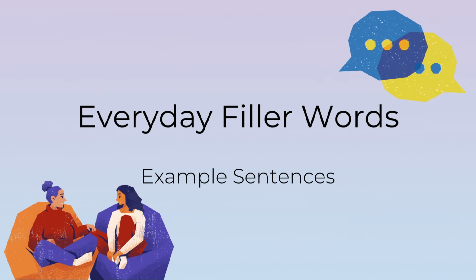Alright, let's put these filler words into sentences so you can get an idea of how to use them. Remember that some of the filler words can have different meanings, so these sentences will just be a sample of how you can use them, but there are many other ways to use them.